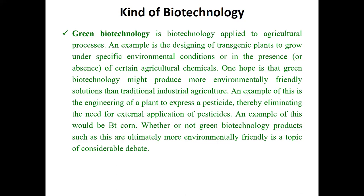BT toxin is toxic for that insect. So we are not using the toxin as a spray. We put the gene that can biosynthesize that BT toxin. BT toxin is not toxic for human and other organisms because that endotoxin requires an alkaline system for its activity. Otherwise, it is not toxic.